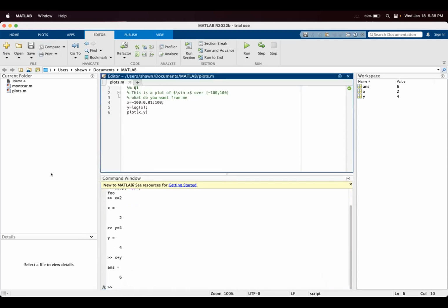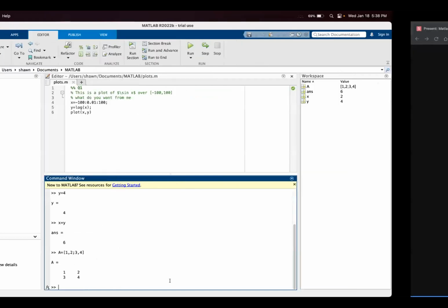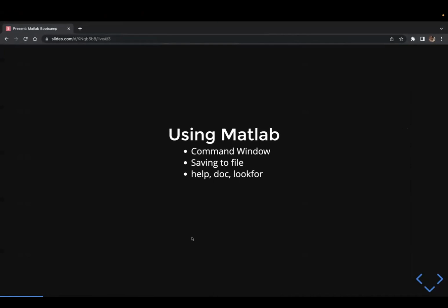I'm just trying to reorganize things. So that way you can do some work just quickly. You can even define a matrix 2, 3, 4, and do other things with these variables.